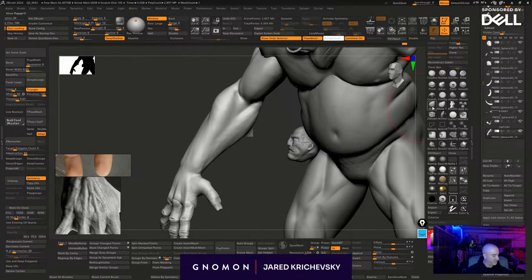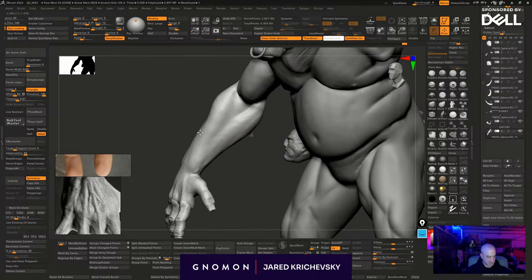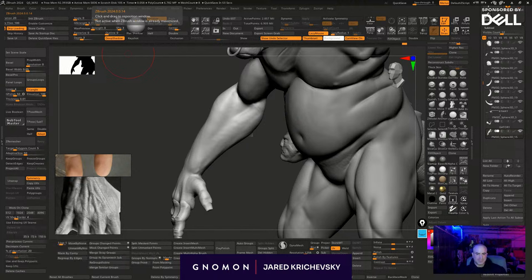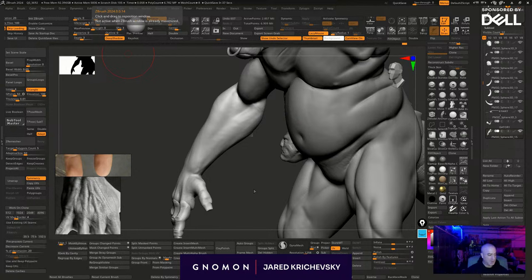More heft. Your arms have to look heavy. Hello, Tatoon. Is it Tatoon? Tatoon. Yeah, man, I'm a fly by the seat of my pants sometimes person, and that's not always good when you're trying to schedule things with people. I'm working on it.